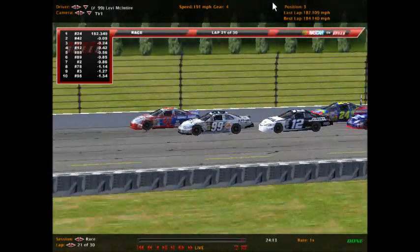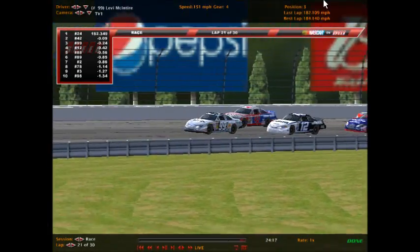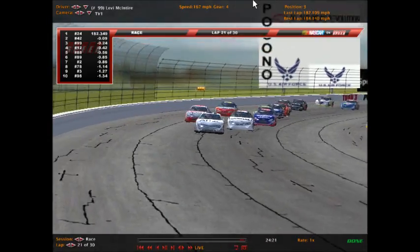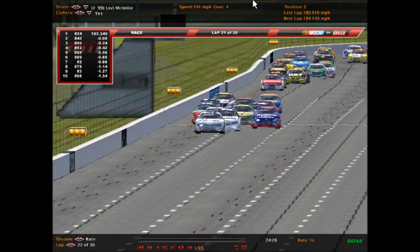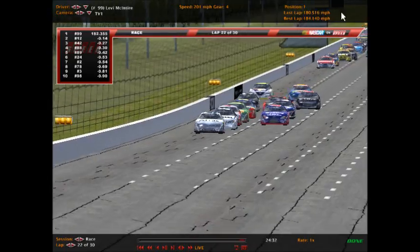Sanford wisely got off the throttle, and now McIntyre looks for the lead. He's got it. So after that crazy shuffle, Levi McIntyre now goes to the front with 9 laps to go, 21 in the books, and they have pulled away from the second pack of cars.